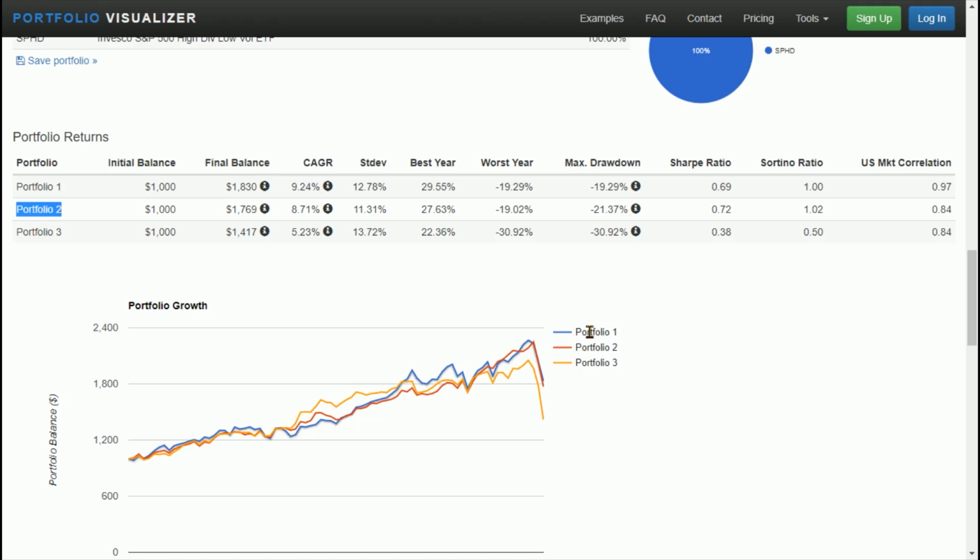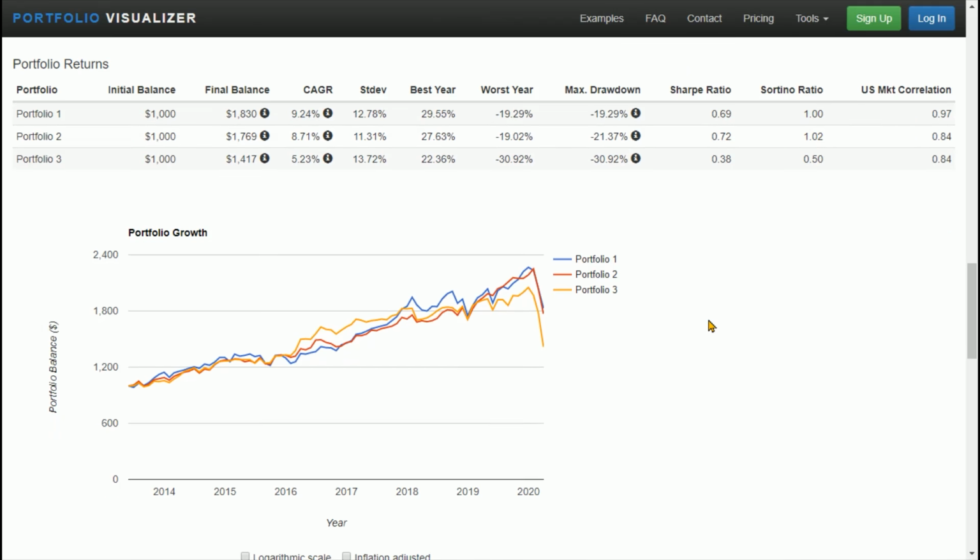So portfolio 1 is DGRW, portfolio 2 is SPLV, portfolio 3 is the terrible ETF that people love, SPHD. The $1,000 invested in SPHD would have made you $1,400, $300 less, and $400 less. And you can see, SPHD says low volatility, but its worst drawdown is 30%. SPLV also has low volatility in its name, but DGRW is the least volatile of them all. Its max drawdown is only 19%, and that's what that looks like.